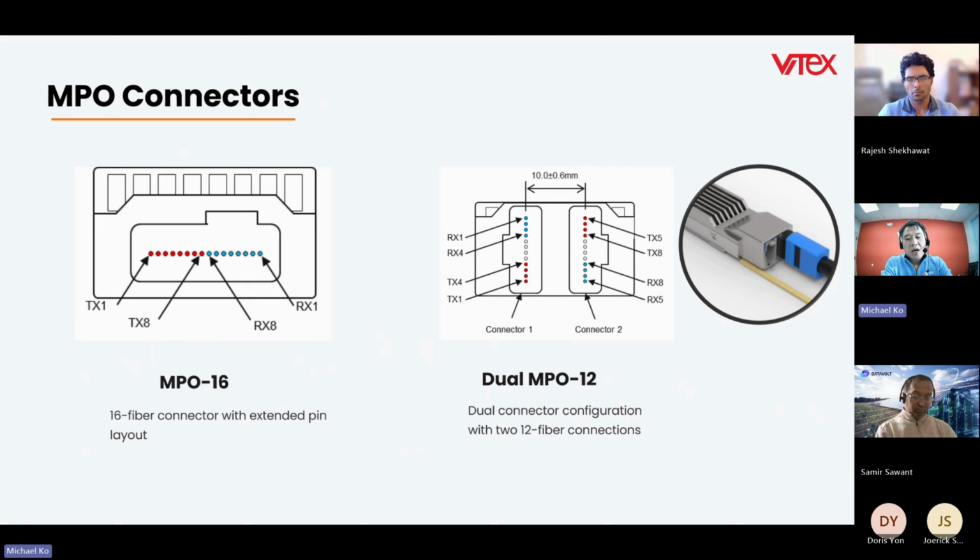As we go into 800 gig optics, the dual MPO12 has been more popular. This is because, as you can see in the photo in the circle, a lot of 800 gig optics coming out are essentially 2x400. It's almost like you have two 400 gig transceivers built into an 800 gig package. So you can imagine that each MPO12 can get connected to 400 gig optics on the other side. It makes the connection between 400 gig optics and 800 gig optics very convenient. And so you'll find the dual MPO12 in those applications.